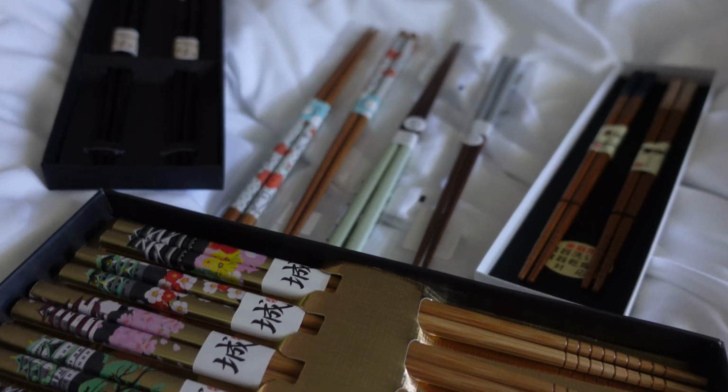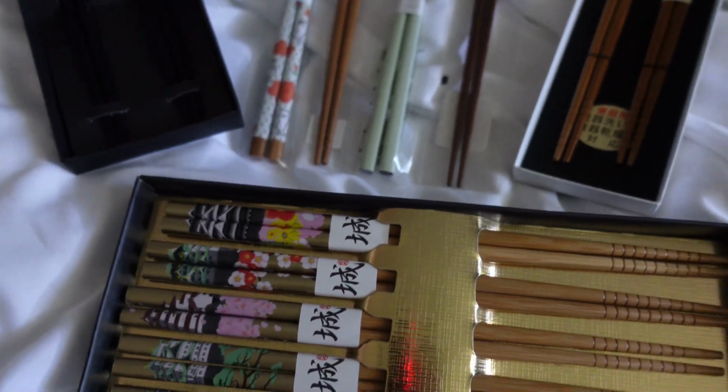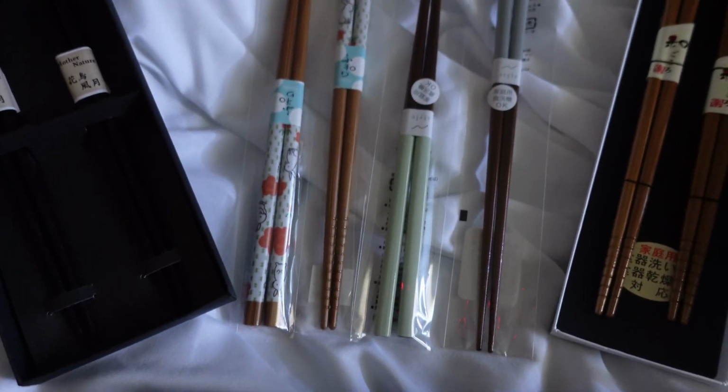And then among the many souvenirs that I brought back for friends and family, I bought a ton of chopsticks because first off, I'm Chinese. I use chopsticks every day in my life, and so does my family. And yeah, I feel like there's no explanation for that other than the fact that their chopsticks are so cute.